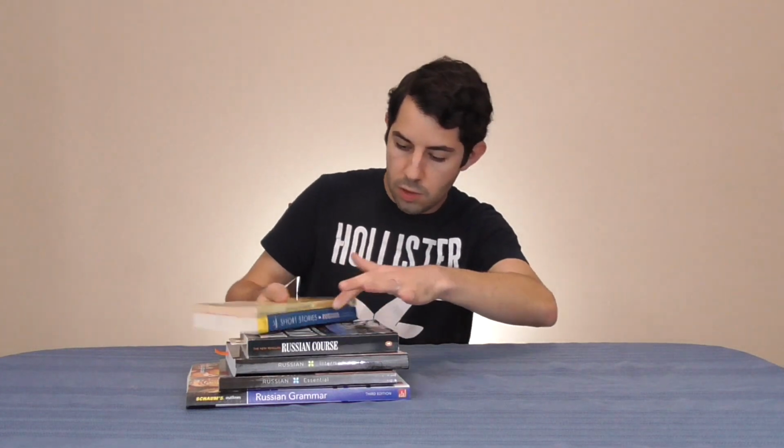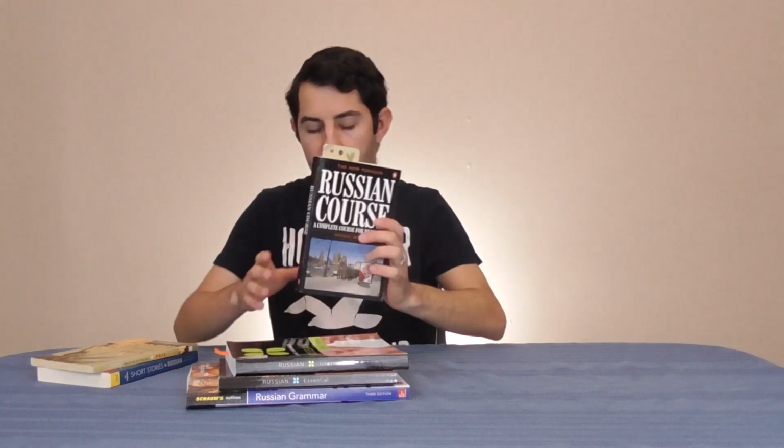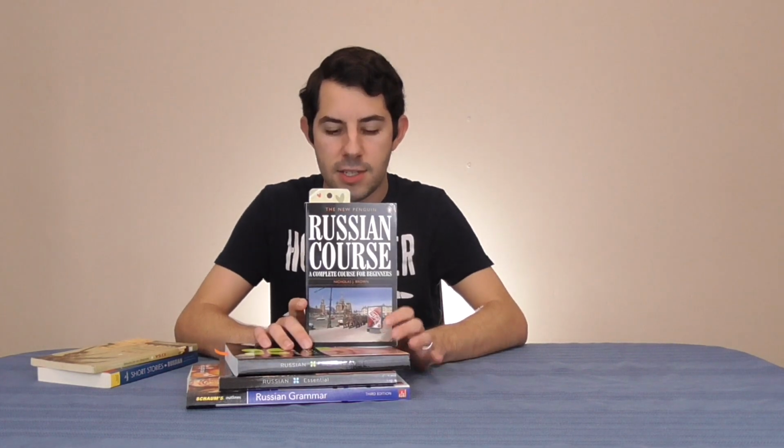Oh, Russian, my good frenemy. I do have some Russian textbooks. This was the first Russian textbook I bought. I used it, and then I stopped using it because it got too advanced too quickly, and then I started reusing it again. These 2 books are actually part of a 3-book series from Living Language.